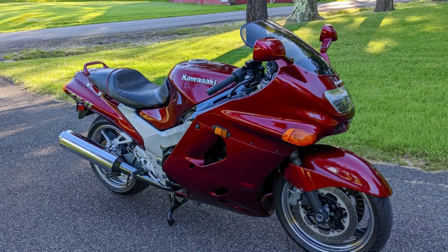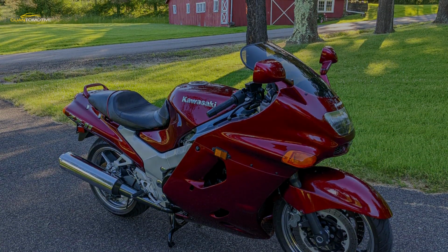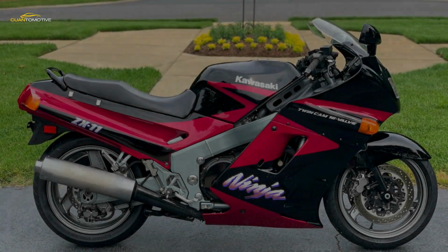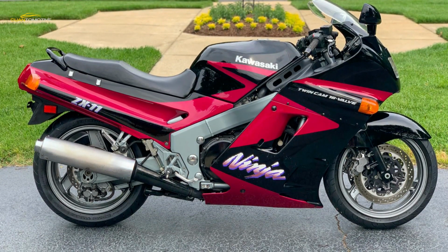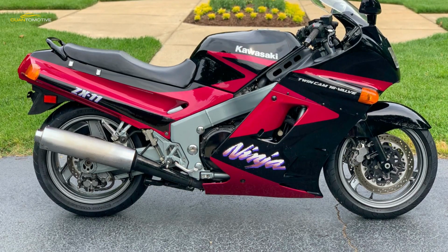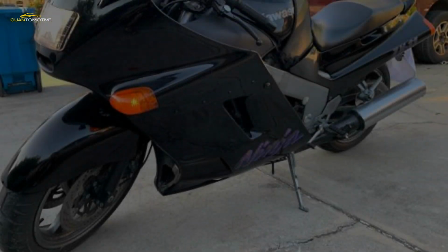GP-Z900R featured the brand's first liquid-cooled 4-cylinder engine that was packed in a light chassis. When the sales started, magazines called it the Bike of the Year. It took the top spot when it got the speed record with a maximum speed of 250 km/h. One could argue that Kawasaki started the power war in the industry.